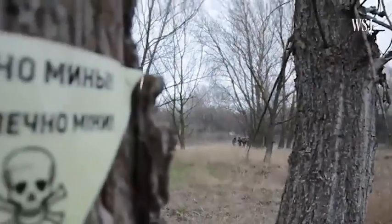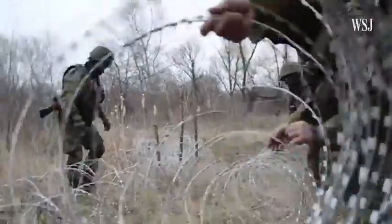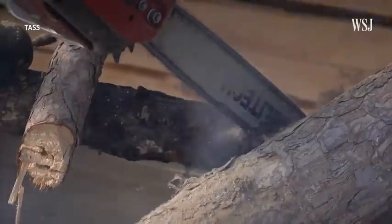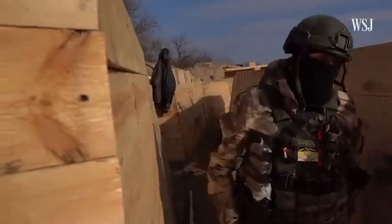And Ukrainian forces are likely to face further traps. Military analysts believe landmines have also been hidden between defensive lines. Ukraine's and Russia's ministries of defense didn't respond to our request for comments on the significance of Moscow's fortification efforts.